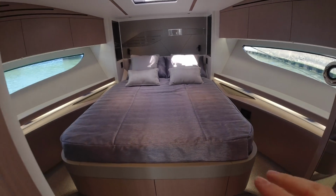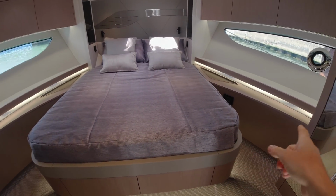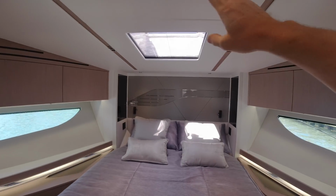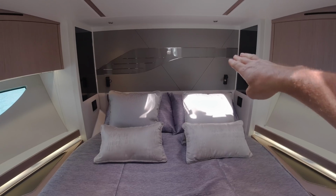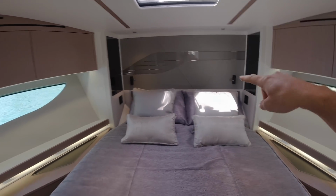And we come forward, so this is the VIP guest double, so we've got an island centerline double bed, say lots of little LED strip light detailing, and those beautiful hull windows letting loads of light in, even with the blinds shut on the roof. It's real bright in here. Nice little detail glass panel with stainless steel inlay there on the forward bulkhead. We've got little reading lights either side of the bed.